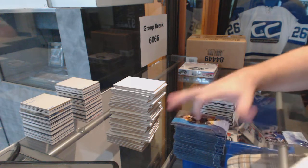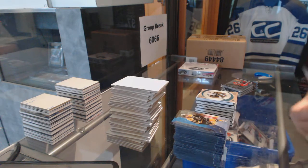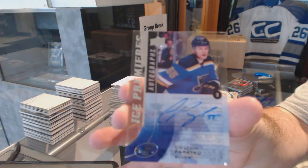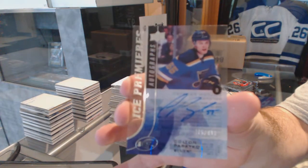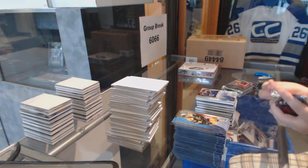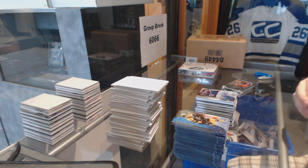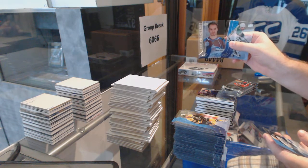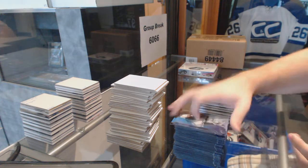We've got an Ice Premieres autograph, number to $4.99, for the St. Louis Blues, Colton Parayko. Ice Premieres autograph, Colton Parayko. We've got for the Colorado Avalanche, Duncan Siemens, $19.99. Duncan Siemens.